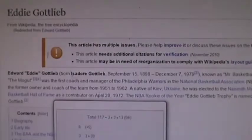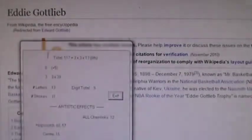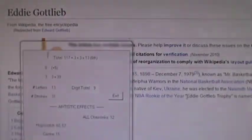Well, he was born Isidore Gottlieb. But we can't have a trophy called Isidore Gottlieb Trophy because that wouldn't divide by 3. We want to call him Eddie Gottlieb because that equals mathematician 33333. So Eddie Gottlieb Trophy is 3 times the 21st prime. And now stick the word the in front. Oh my goodness, it's so beautiful.